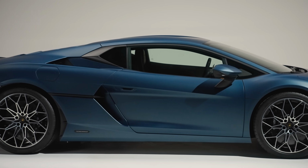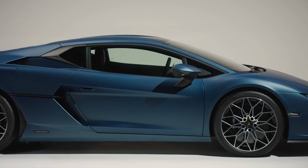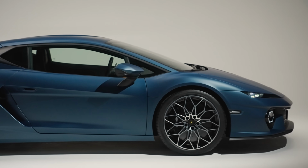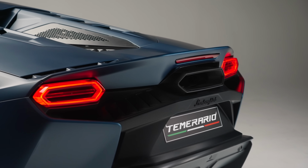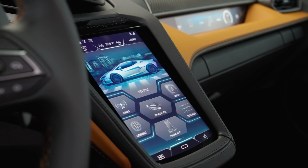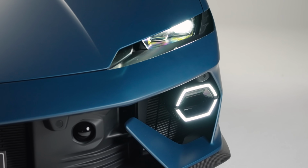We've got the typical Lamborghini mid-engine supercar proportions, short overhangs, a sharp nose, and a really slinky profile. And threaded through everything, hexagons. Hexagons everywhere, from the daylight running lights to the side intakes to the tail lights and exhaust pipes. And bits of the interior. It's like a supercar beehive. But there's more to it than immediately meets the eye.